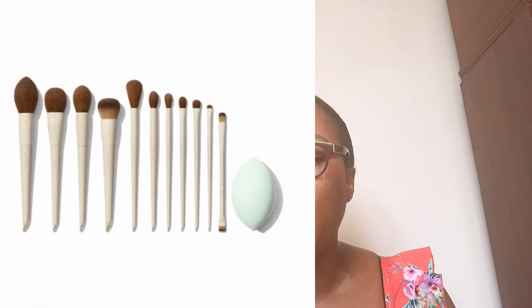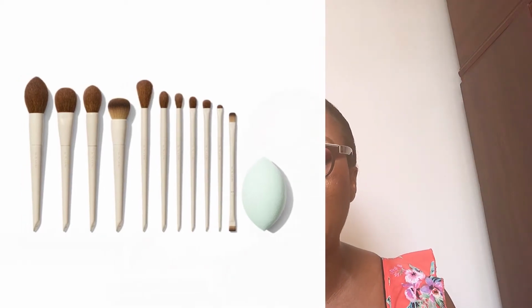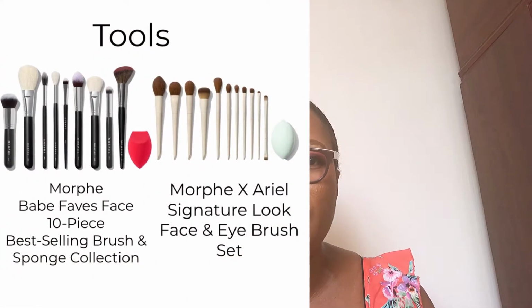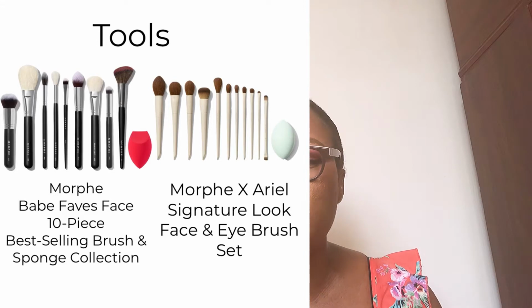bronzer brush as well, blush brush, highlighter brush, and eyeshadow brushes. The eyeshadow brushes range from about 2 to about 6 sets or so, and 2 extra brushes probably for your concealer and other things that you need them for. So these are the two sets of brushes that I will actually recommend when it comes to your tools.